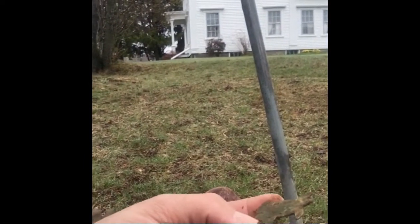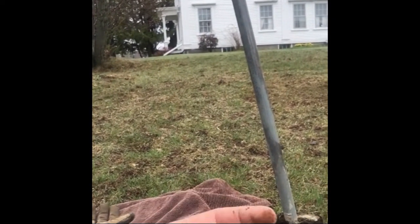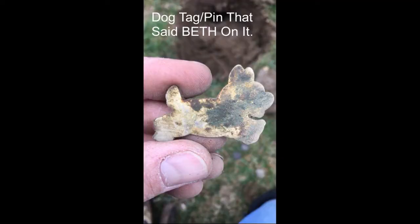Huh? Well, we'll clean her up. She looks like she's got a little hint of gold on it or something. There might be some numbers on it, but I'll clean her up and let y'all know. Till next time.